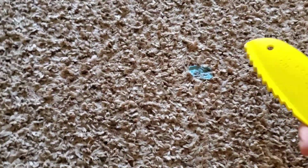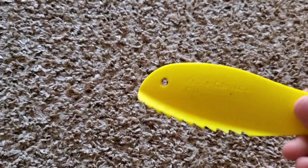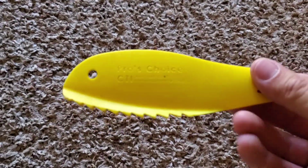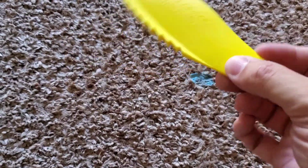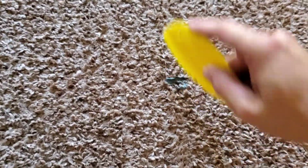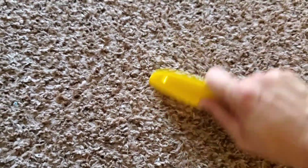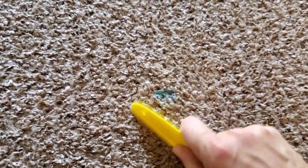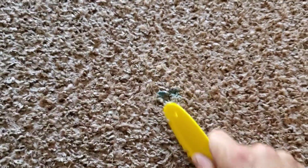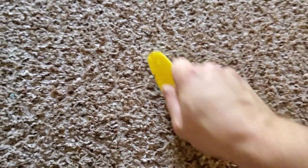So when you're gentle, you got something like this, you use this tool. It's kind of known as the carpet shark, because you can see it's even got a little fin type deal on it. And a lot of times you can break it up and then come back to it and pick it all up.